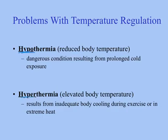On the other hand, you have hyperthermia, which is an elevated body temperature consistently above the set point. That is usually not a result of too much heat, but our body inadequately cooling in hot environments or during exercise. And of course, we know when temperatures get too high, proteins start to denature. And when proteins start to denature in cells, especially nervous system cells, then those nervous system cells aren't going to function properly. Nerve pathways are going to shut down. Therefore, regulation of your body is going to shut down, and that could result in death as well.